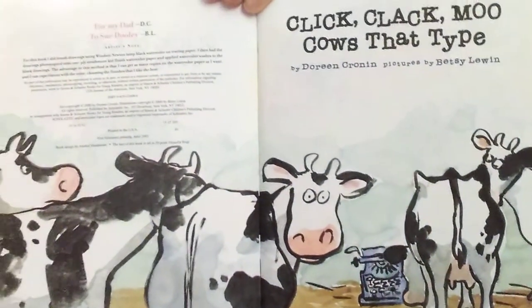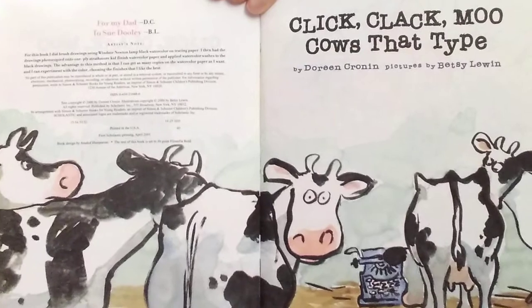So the dedication is for my dad, and that is Doreen Cronin, and to Sue Doley, and that is Betsy Lewin. And a bunch of cows. This is the title page, and also we got the credits there on the left. And let's begin.